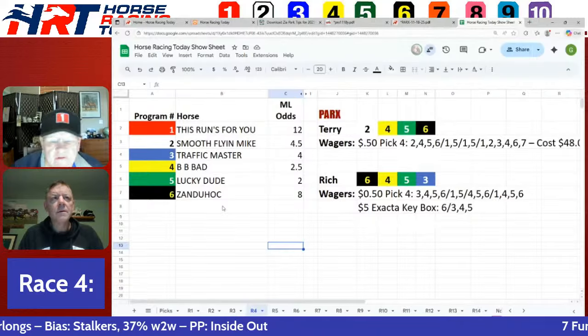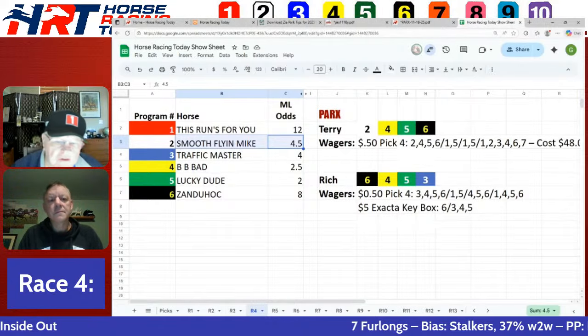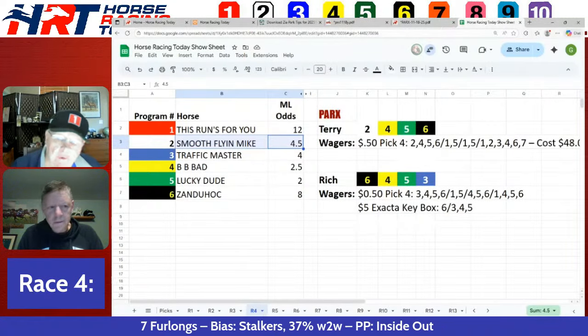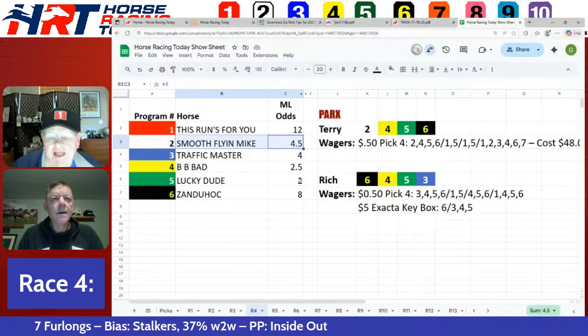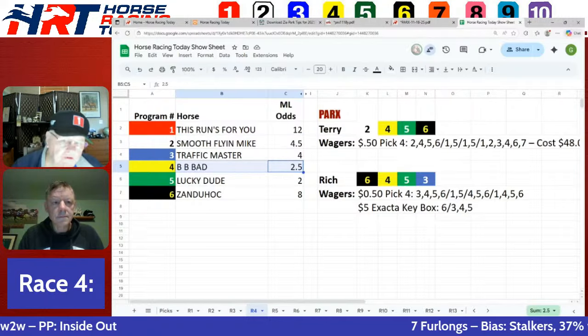I like the 2, Smooth Flying Mike. Finished in the money in 4 out of 5 starts at Parx Racing, winning one of the races, has a high percentage winning trainer and jockey. BB Bad, the 4. Finished 3rd versus similar in the last race. Best dirt speed is fast among today's starters. Has a high percentage winning trainer as well.